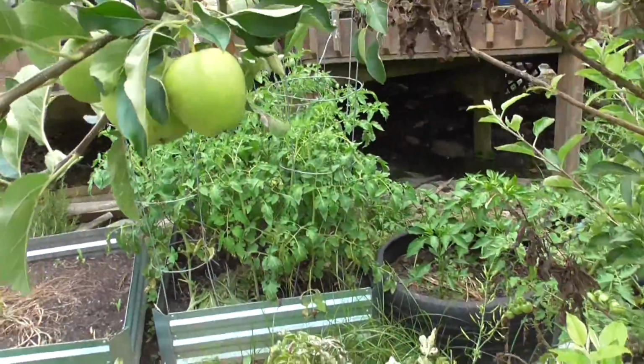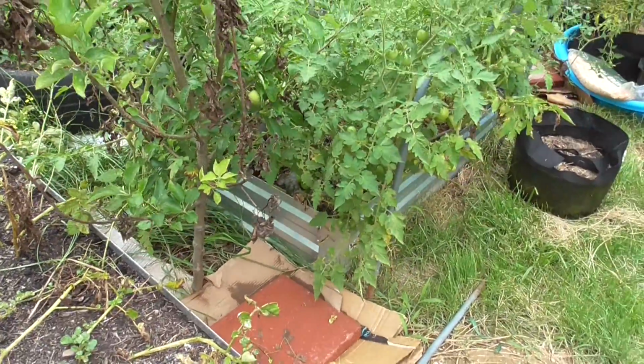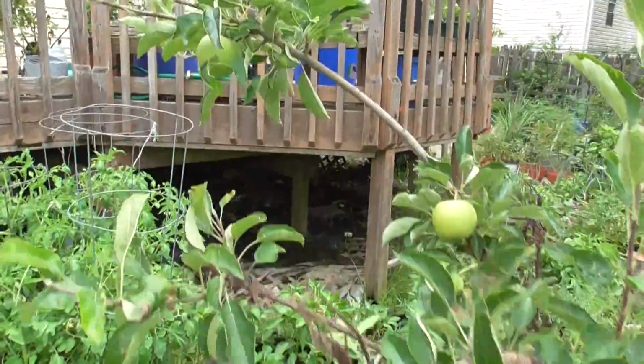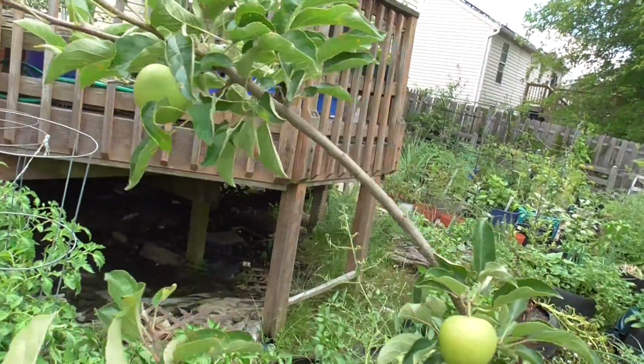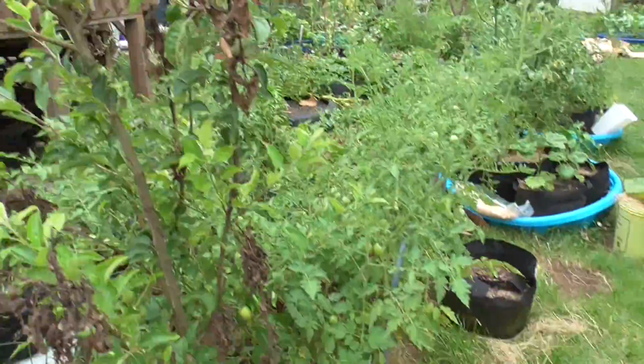Let me show you some apple. See that? Nice apple. This is the last of my apple trees, and this is actually growing the biggest. The size of the fruit depends on the size of the tree, and this is really coming.